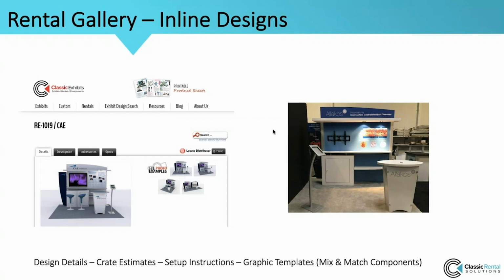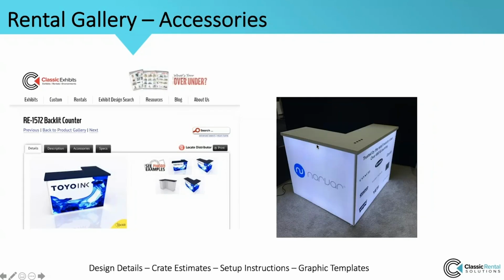Here's a 10 by 10 inline, and as you can see here, the staging photo over here on the right looks just like the rendering. Again, if you want a different reception counter, you can always switch that out, and we can just price it accordingly. Here's an iPad stand. If you don't need that, you don't need it, so we can take that off the order. If you go into the accessories gallery and pick out a counter, here's a backlit counter that we have in there.